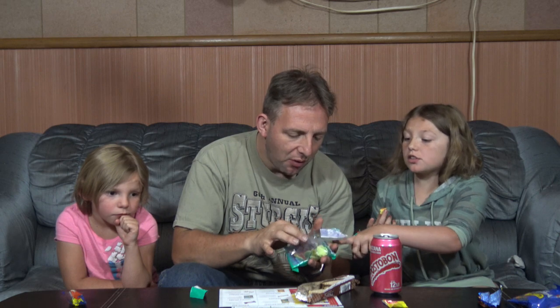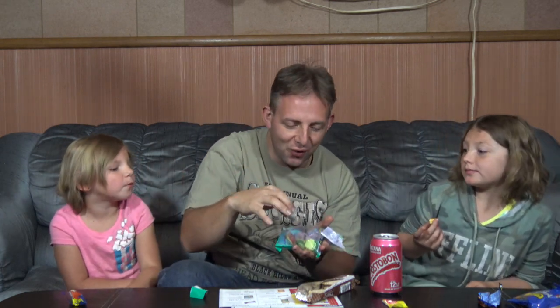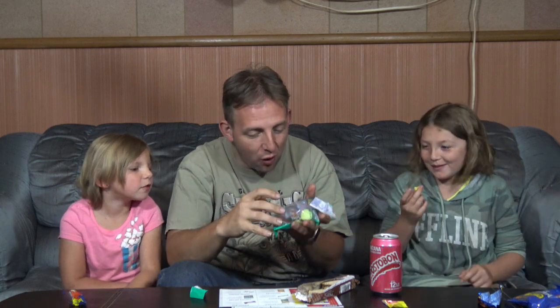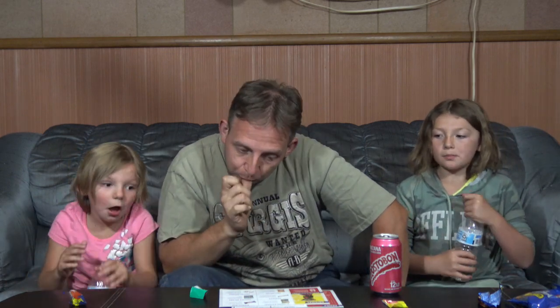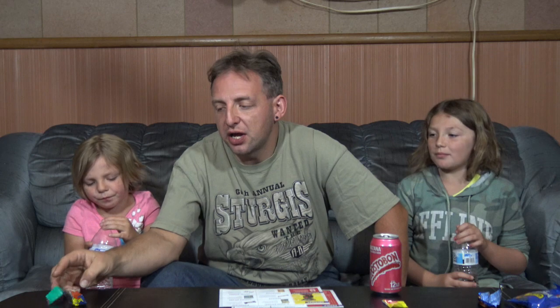On the front it shows all the characters. There's a penguin! It looks actually like a penguin! Cute. That's cool! I want to try that one. No, there's only one. That's mine. That's a good second choice. Oh, wow. Wow, it's got lots of flavor. Lots of juice. So chewy.